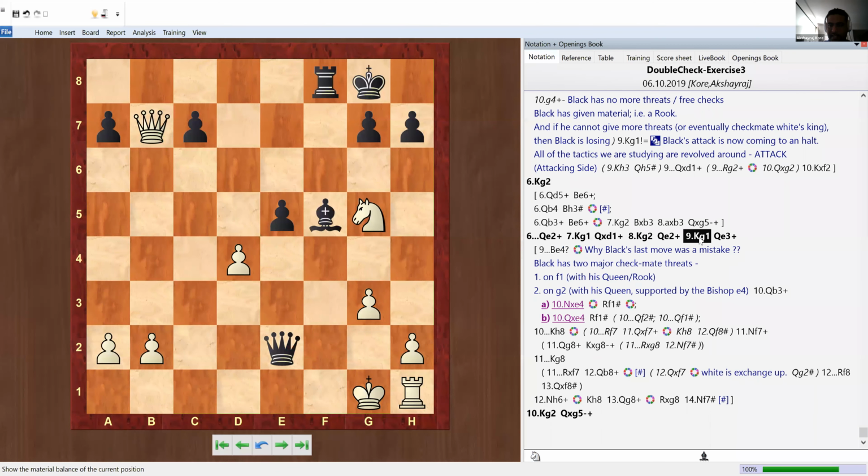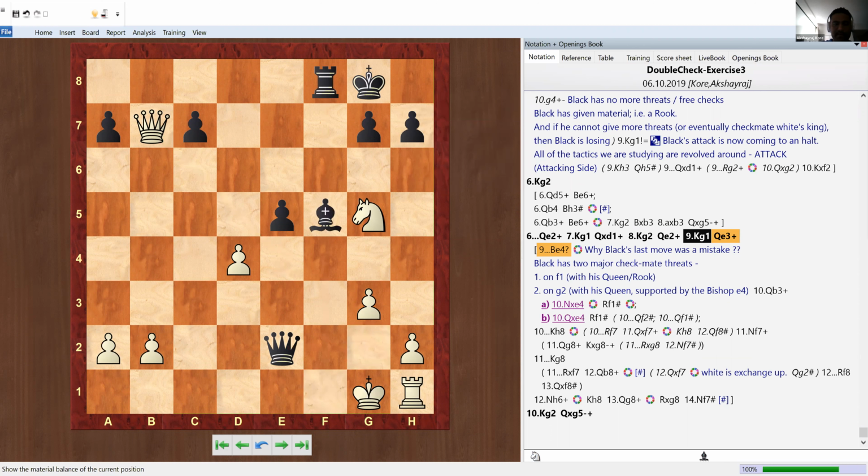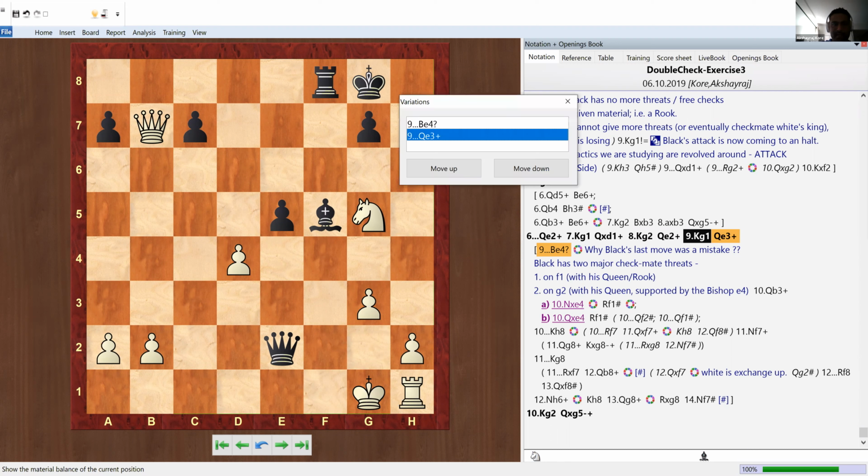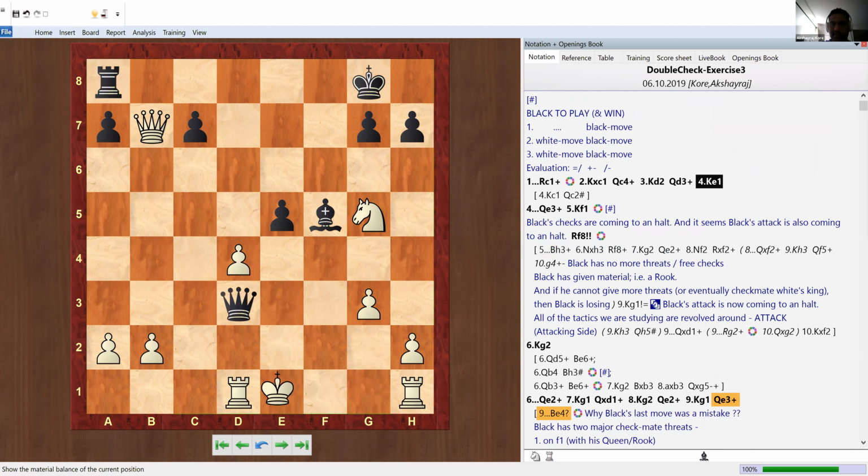Okay, so let's take a look back at bishop e4. Bishop e4, we found out why it's a mistake. And yeah, so take a queen e3 check, g2, and then queen into g5 is winning. So let us take a look from the top, and I guess we'll take a break in about 5 minutes, and then we'll resume after the break.